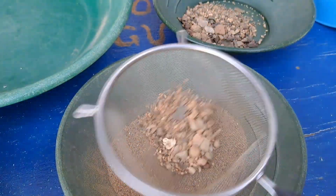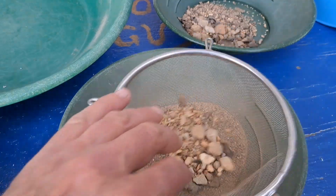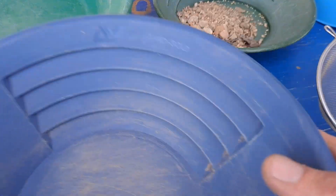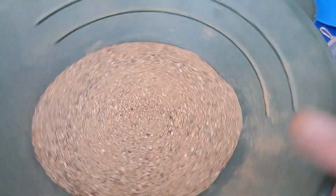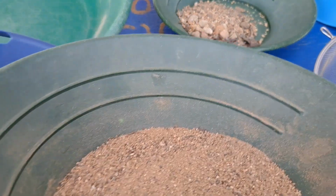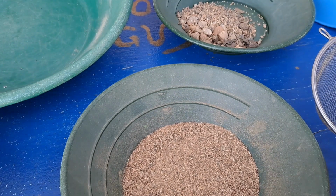We're going to be working with our new blue Mind Lab Pro Gold today. I'm still getting used to working with this one. Like I said, when I started off, I wasn't too sure about it, but it does have its charms. I still think my favorite is my basic pan, but those deep riffles on this pan compared to the very thin lines on this one make a big difference as far as moving material around in it.